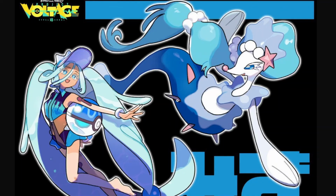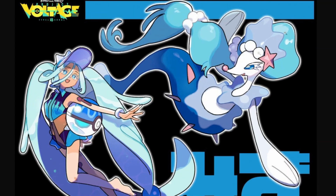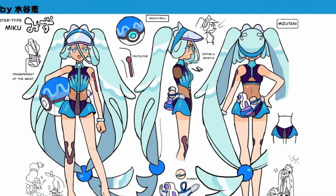Alright guys, at number 13 we have the Water Hatsune Miku, and yeah, this is another really solid design. Primarina being the obvious choice for water, because it sings. That's Primarina's whole theming. It sings, so it wouldn't be any other Pokemon, to be fair. But yeah, looking at the character sheet here, I do like what's going on.